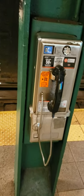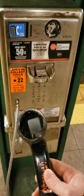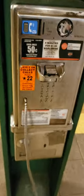So I'm heading up to the Bronx to check in on a couple of things. And this phone's been dead for years. This is the Uptown 4 train, 4 Express train.